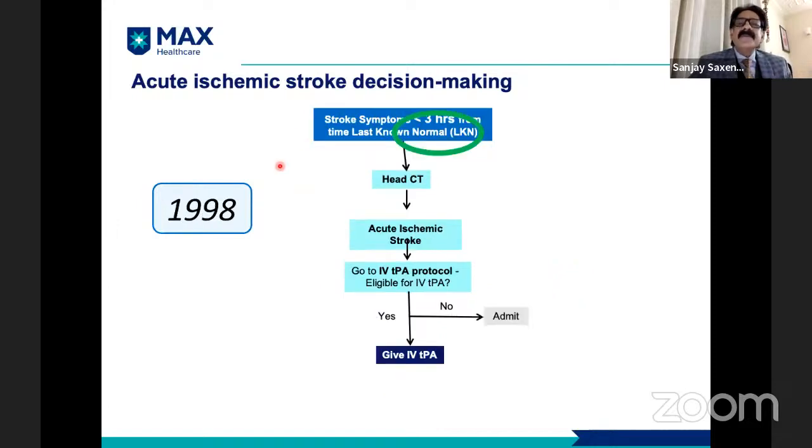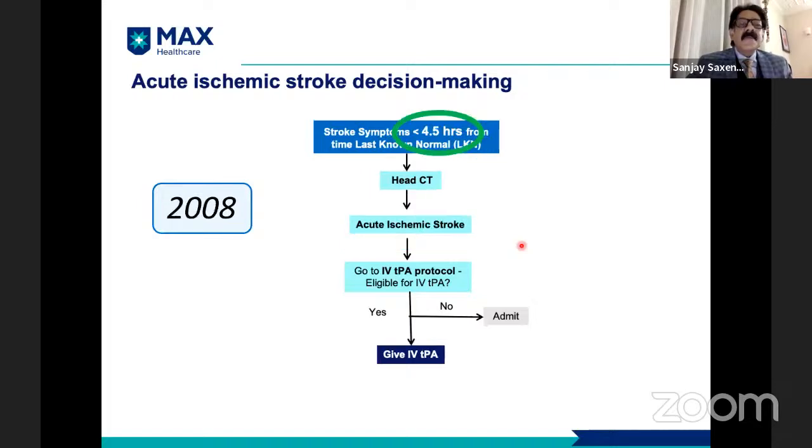Then came the main trial, the NINDS trial, the landmark trial, which proved that IV thrombolysis within 3 hours should be given to the eligible patient, with inclusion and exclusion criteria to be strictly followed. And it showed significant improvement in the patients who received this therapy. And of course, that was a game changer for acute ischemic stroke.